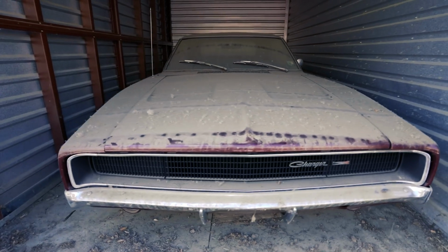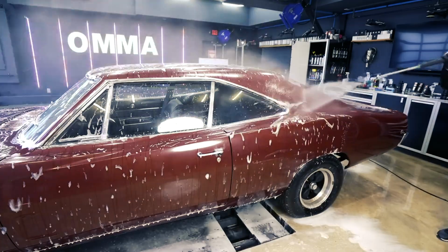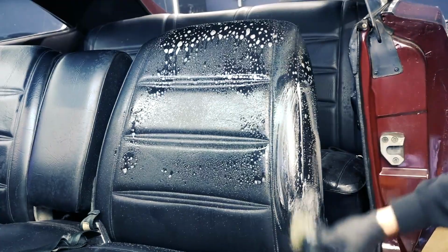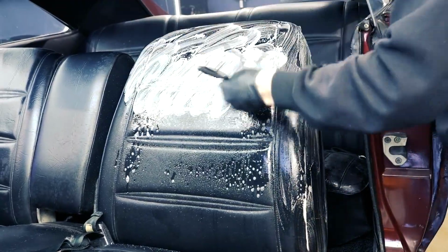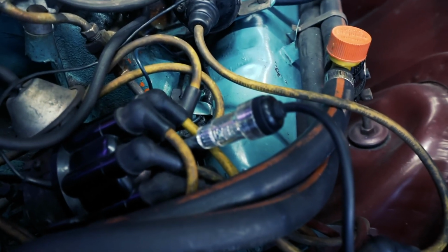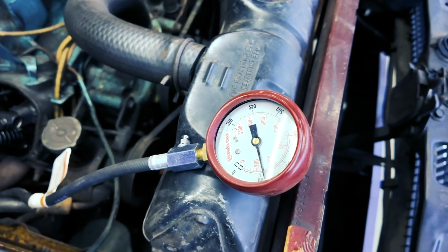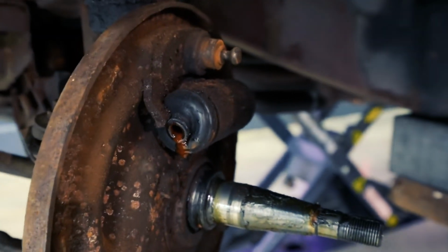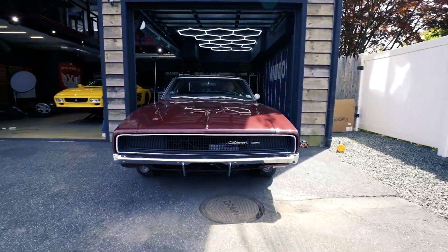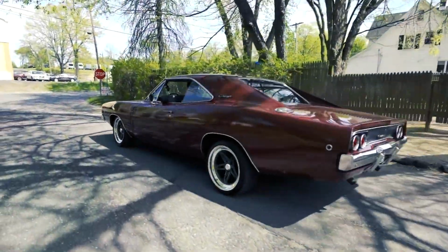After 30 years in storage, the car was covered in mold, mouse nests, and heavy dust. The original red single-stage paint was badly oxidized, but responded extremely well to polishing. Once cleaned and corrected, the color returned with surprising depth. The interior was sanitized and the trunk cleaned to save the original trunk mat. Mechanically, the car required major work. The carburetors were rebuilt, the fuel system replaced, and the entire brake system overhauled. Once everything was finished, the big 440 engine finally ran again, and the once-forgotten Charger returned to the road.